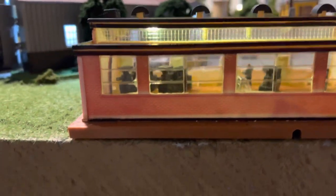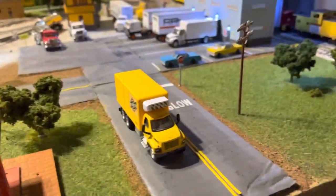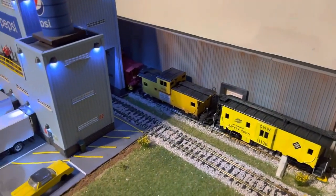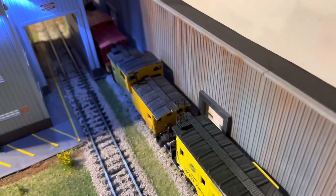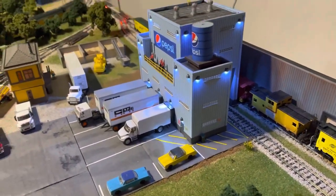This is a little factory I picked up at an antique store. Added some lighting to it. Came out pretty decent. More vehicles. Background building that a friend got me. Really appreciate that from him. That's a nice addition right here. Plus having the garage doors there for boxcars actually works out pretty nice from an operational standpoint.